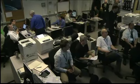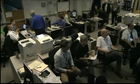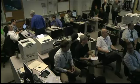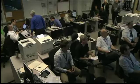And this room is actually quite a bit larger than you see. There's a whole wing that goes off to the side where we have specialists in propulsion, communications, thermal engineering, who are all watching the same data and eagerly waiting to see the spacecraft complete its burn and come back and tell us how well it did.